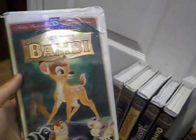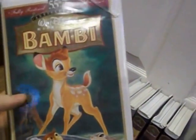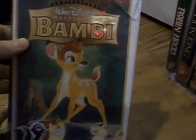Don't worry about it. Then after the feature presentation, it has the Walt Disney Masterpiece Collection logo, then that THX Certified logo, the 1990 Walt Disney Pictures logo, and then the film. Then after the film's over, there's a silent version of a 1990 Walt Disney Pictures logo, then the making of Bambi at the very end. And then the credits to the making of Bambi. That's right. In addition, I know for a fact that the Laserdisc of this film from 1997 has the RKO logo after the Walt Disney Pictures logo.